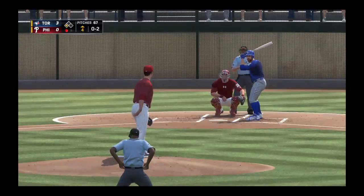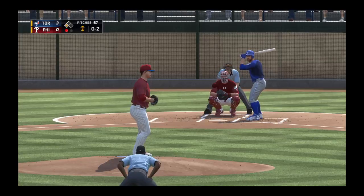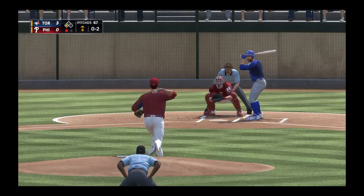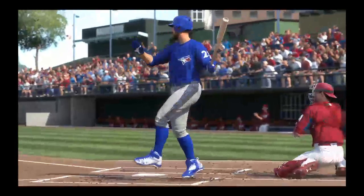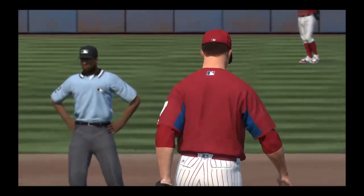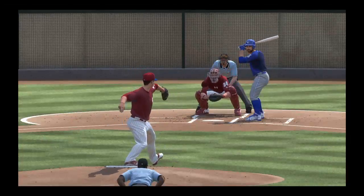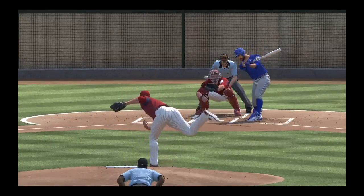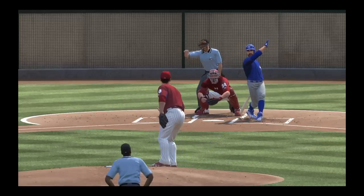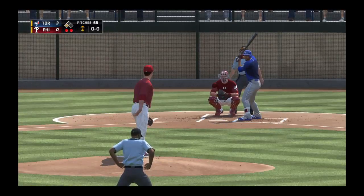Three runs, 6 hits, and no errors in the game for Toronto. Swing and a miss on the fastball that time, out number 2. Boy, that's the best pitch in baseball right there with 2 strikes. That elevated fastball. Every hitter thinks that, hey, they can do something with that, but most of the time you get the result that you saw right there. A big swing and a miss and another strikeout.